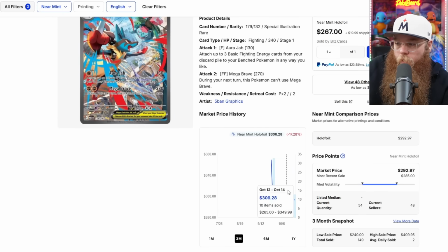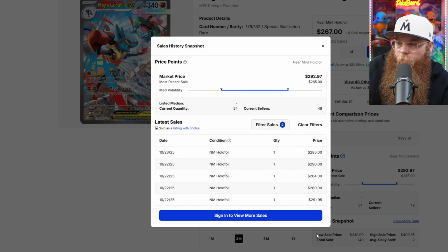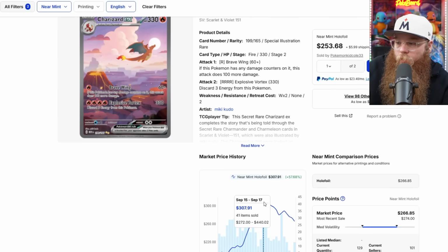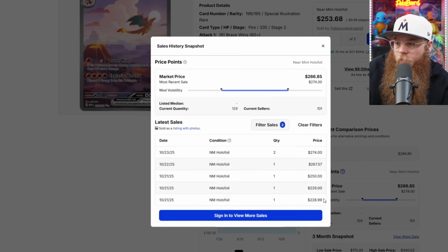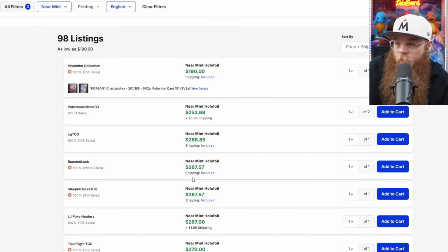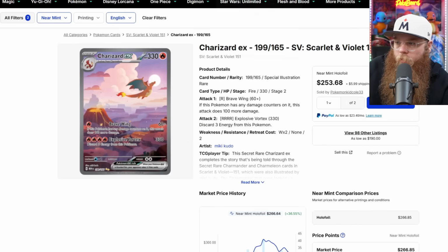And the Mega Lucario was at $305. Now last sold $285, $290, $280. And then the Charizard EX from 151 was at $308. Now last sold $275, $267, $250, $229, $228. We can get it shipped right now from a good seller for about $267.